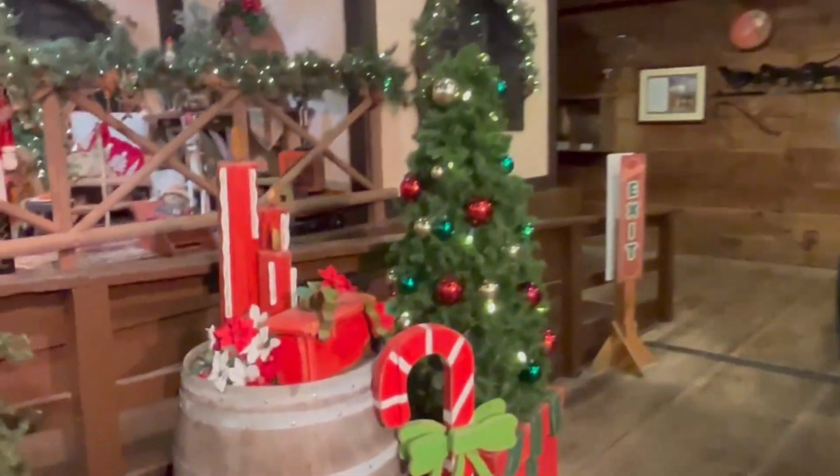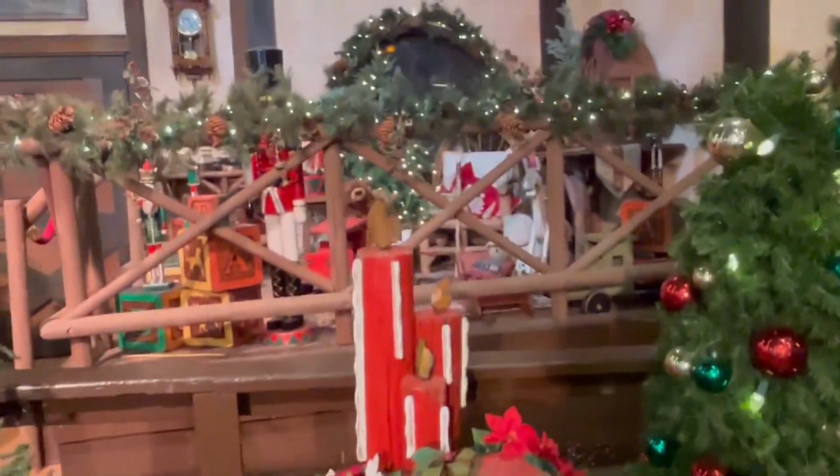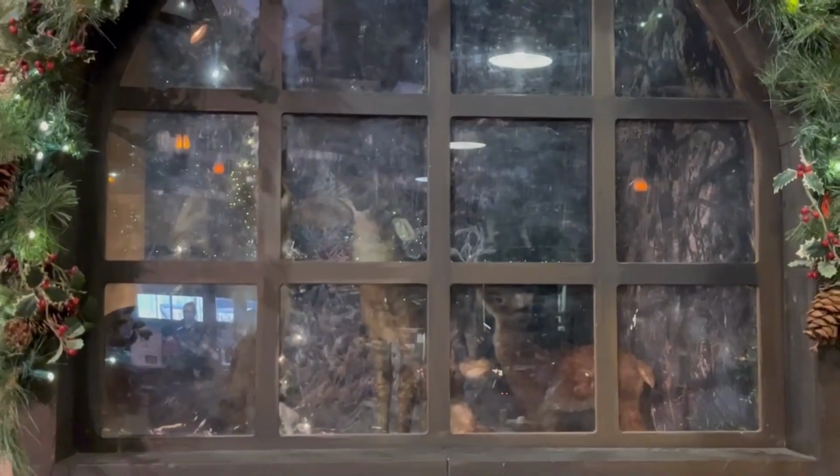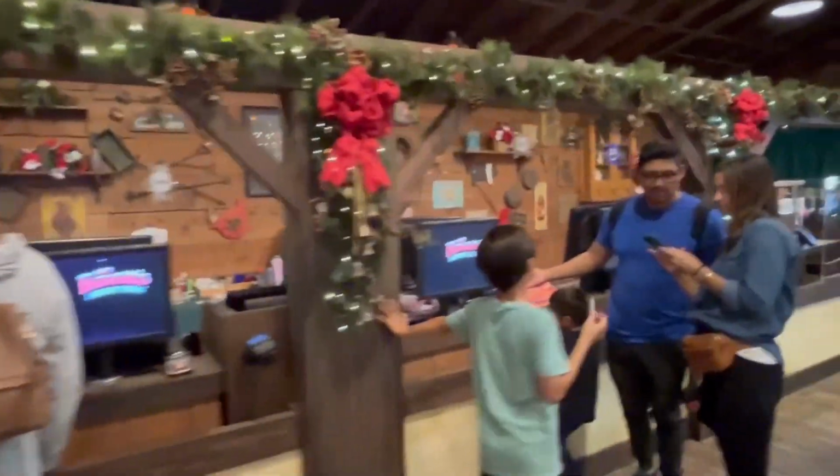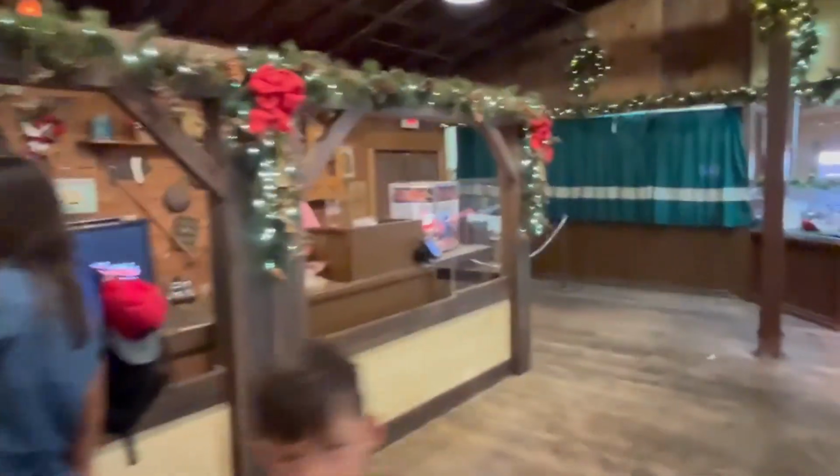And as we keep going around here, there's more food over here. Every year they do this really nice cabin. It's one of my favorite parts of Knott's Merry Farm. They have these fun windows here with deer in the windows. If you can see that, they're kind of blurry, but you might be able to see that. And then back over to Santa. Different angles here. So come to Santa's Cabin, and this is open during the week. And you can buy your photos here that you take with Santa, which is pretty cool.